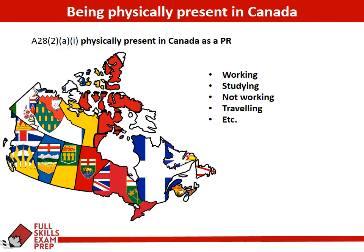Alright, so the first option over here is, I think, the easier one. The only tricky part that maybe can play a role in your exam is if the person's in Canada, but studying, maybe not working or traveling, or in Quebec or in Nunavut. It all counts towards meeting those residency requirements.